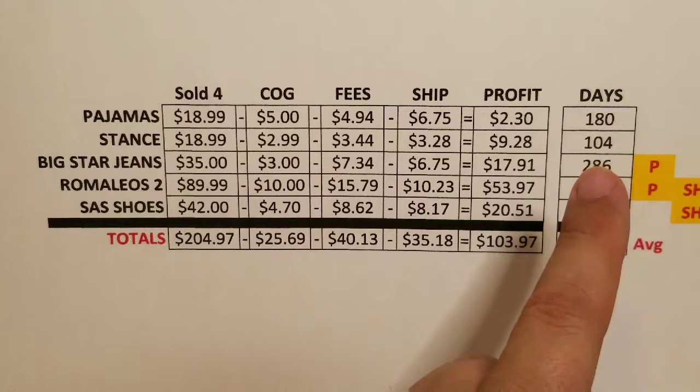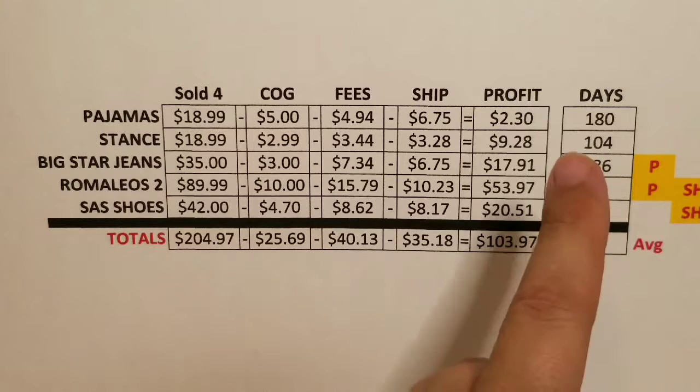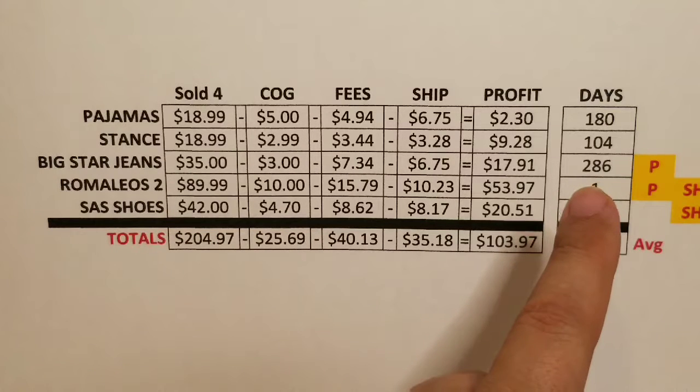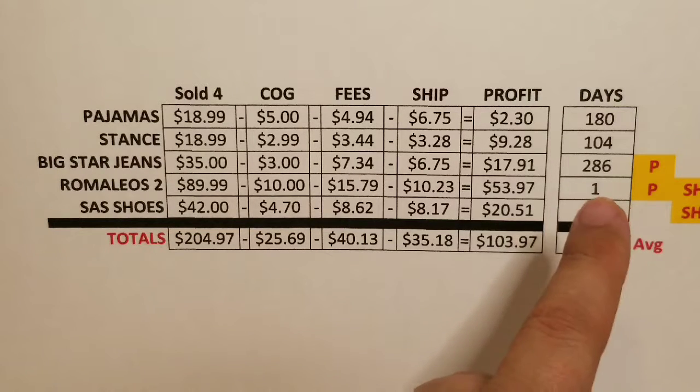Stant socks took 104 days to get those to sell. The Big Star jeans were up for 286 days. And again, as I stated before, the Romelios only lasted a day.